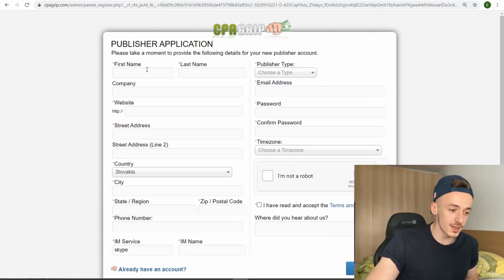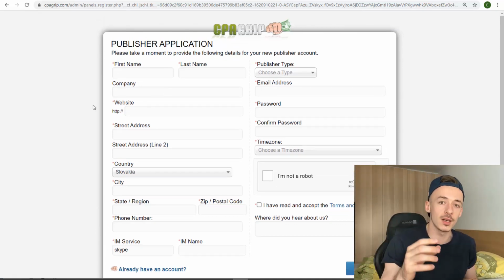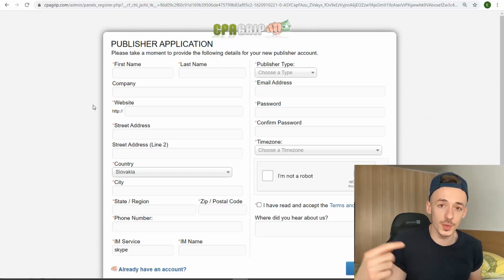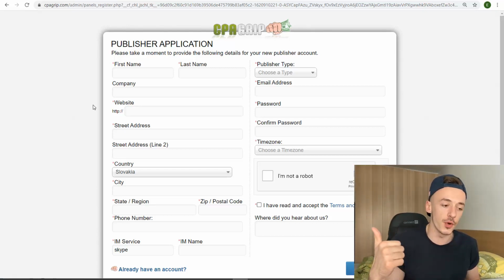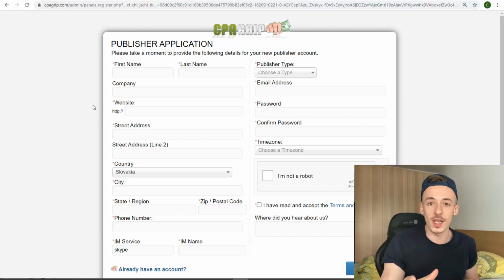You want to enter your first name, your last name, your website. If you don't have a website, you can enter your Google profile link, or your social media profile like Facebook or LinkedIn, preferably Facebook. When they're approving you, they will know that this is a real person and not some fake account. So don't worry, you don't need to have a website, just put some of your online presence there, like your Facebook profile.